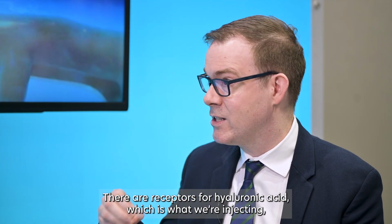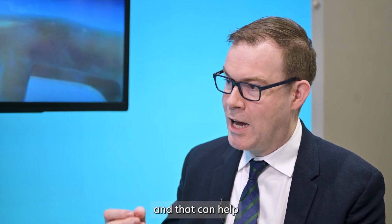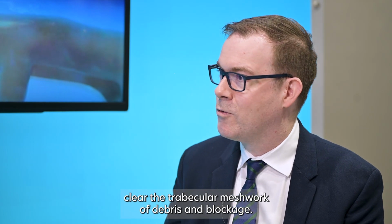And it's interesting, it might also be just a mechanical effect, but it's probably also got biochemical effects as well. There are receptors for hyaluronic acid, which is what we're injecting. And it can actually activate matrix metalloproteinases, and that can help clear the trabecular meshwork of debris and blockage.